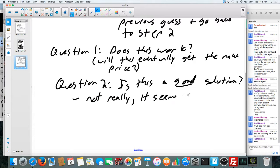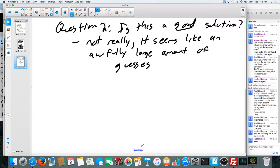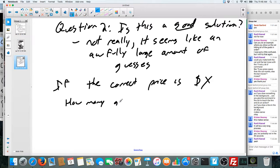It seems like an awfully large amount of guesses, right? And we can actually quantify how many guesses. If the correct price is X dollars, where X is any number from 1 to, what's the car, $15,000? How many guesses do I make? So if the car is $500, how many guesses do I make?